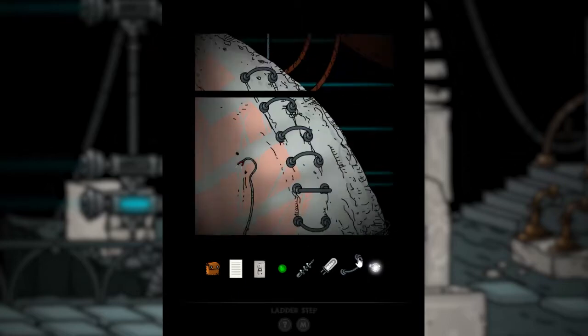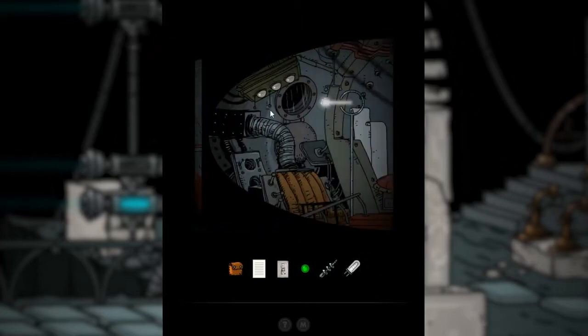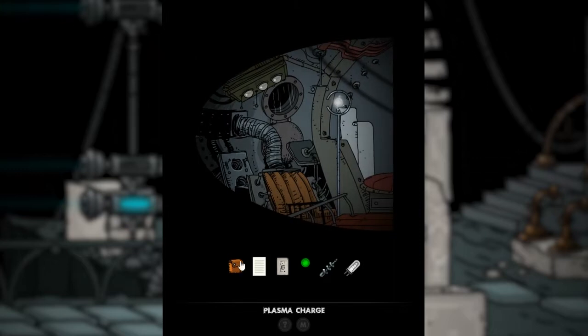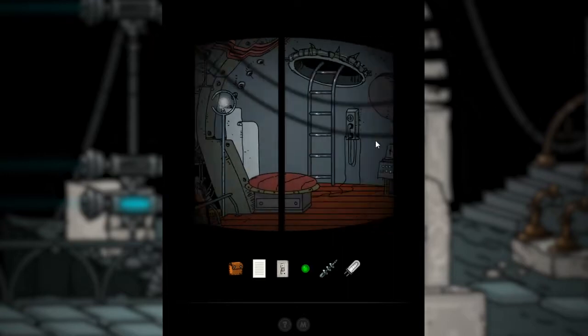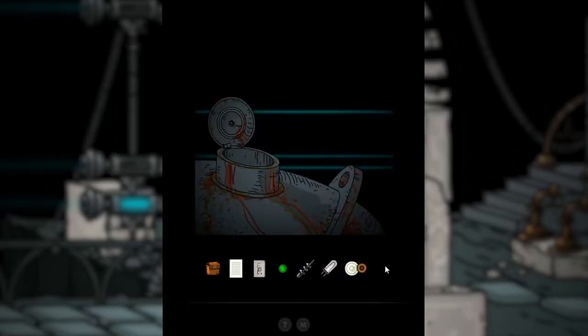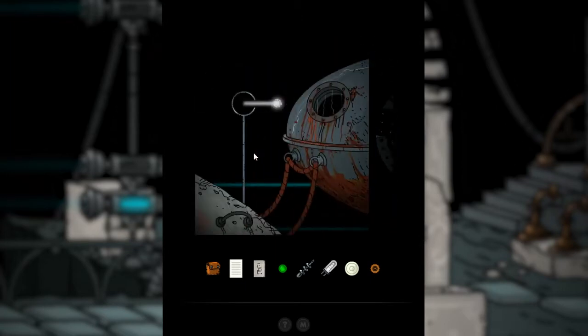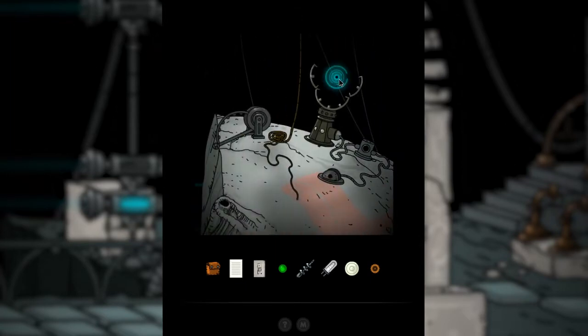Yep, I was right. Oh, here we can put this ladder step there. Chuck this light sphere in there, so we can go back into the ship, because we don't have a navigator anymore. So we can't just switch to another layer and get in the old-fashioned way. Open this up. We have an insulator cap. And another cogwheel.